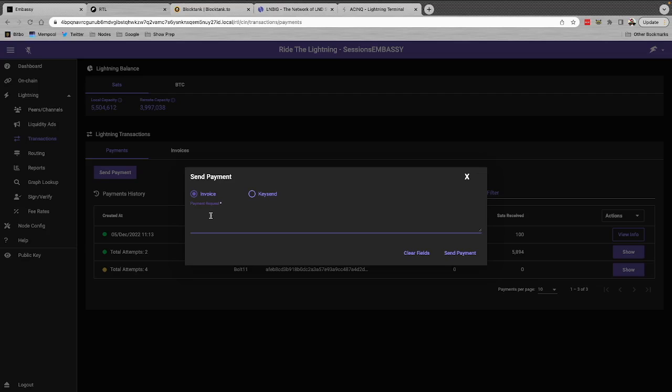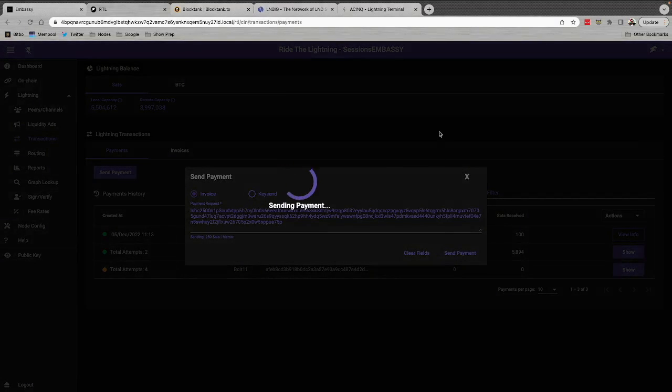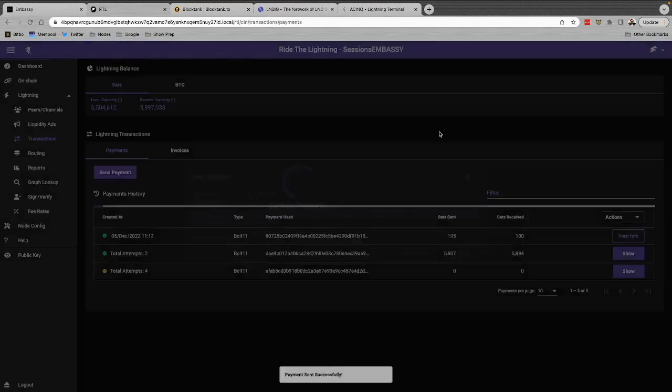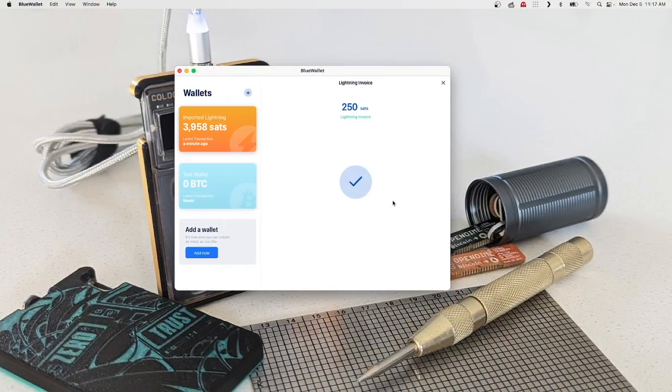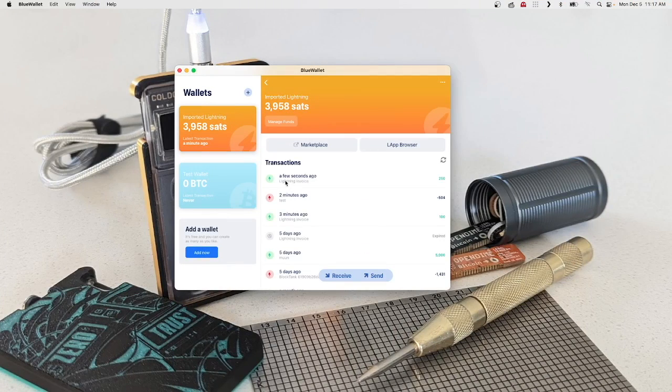And let's say somebody sent you an invoice. You can simply paste it in there. It auto detects what the invoice is for. You can see down below 250 sats. And I'm going to hit send payment. All right, and we get the notification, payment sent successfully. Let's check Blue Wallet. There we go, it has been received. I can X out of that. And then we see a few seconds ago, 250 sats coming in to the wallet.